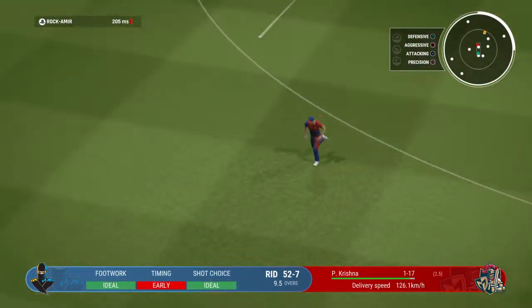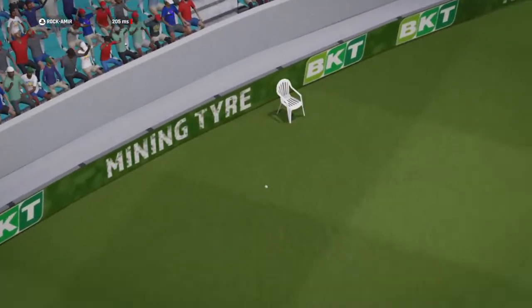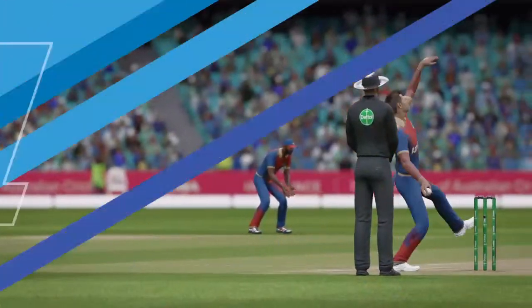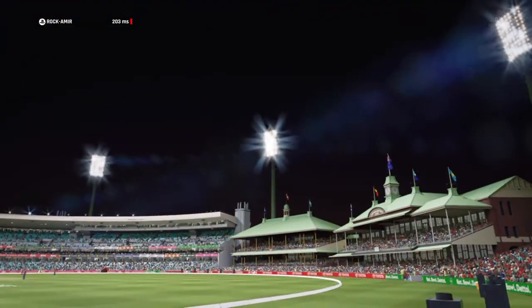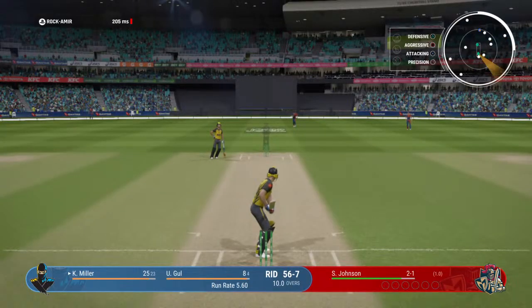Good shot, a beauty. Well, that was a very solid shot. Read the length early to get onto the front foot, and that raced away for 4. That's the end of a very good over. Great pressure being placed on the batters here. How will he reply?